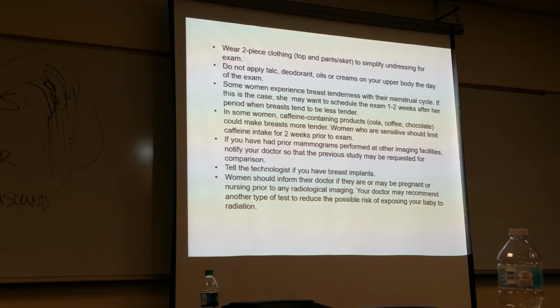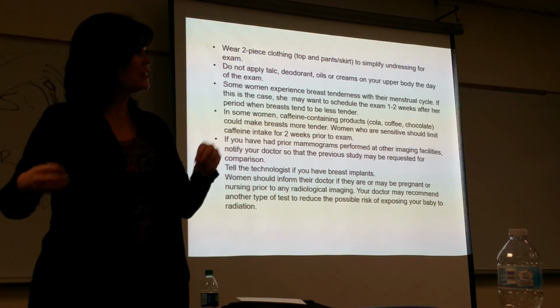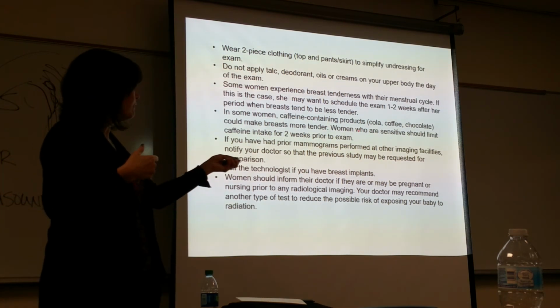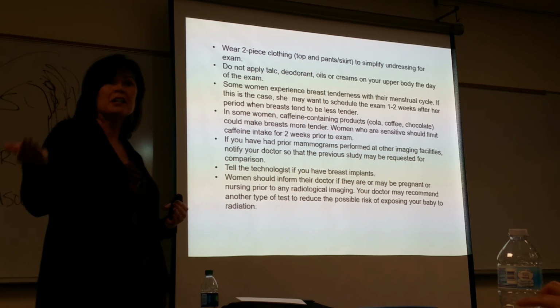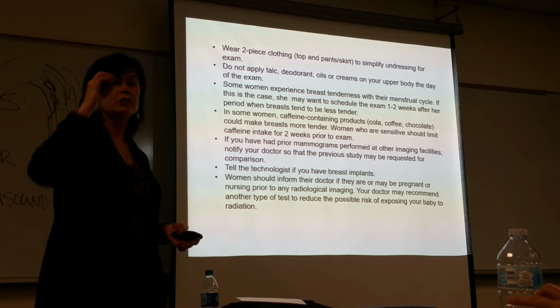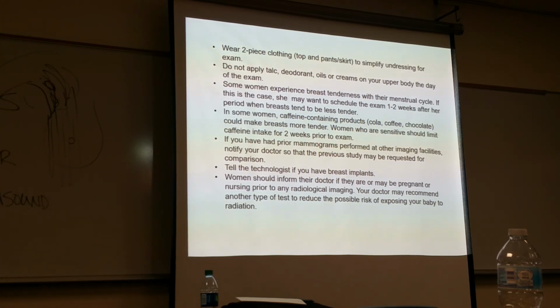Again, trying to schedule the mammogram not during the menstrual cycle is important, when the breast is less tender. Caffeine can make the breast more tender. A lot of times women will have what they call cystic breast, or some women will have cysts in their breast, and that can be controlled by their diet. We have learned that anything with caffeine, coffee, chocolate, and you've got to be careful, some aspirin has caffeine in it. You'd be surprised at where you can find caffeine. It can make the cyst larger. So reducing that prior to the exam sometimes will help.